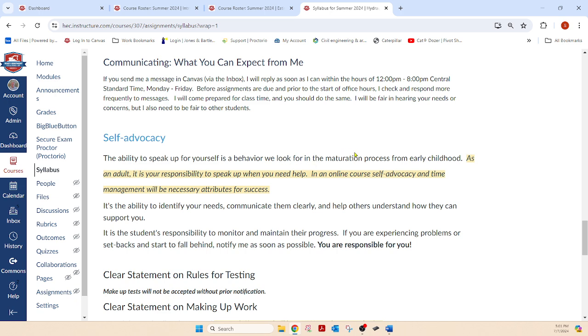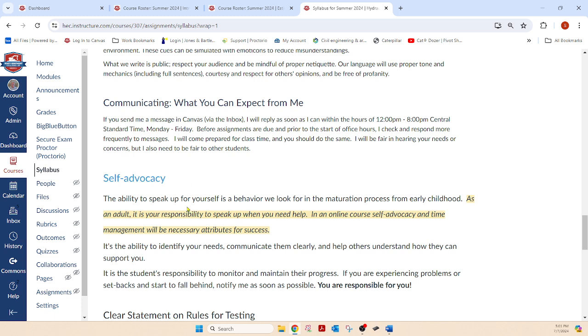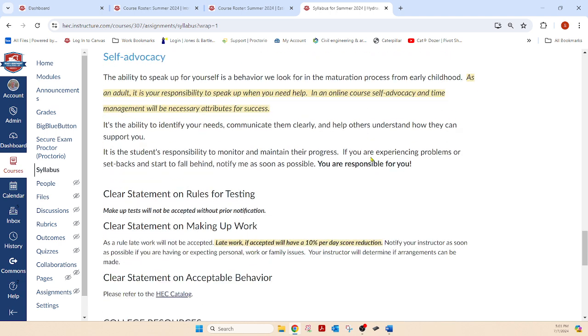We look for this behavior as a sign of maturation in the process from early childhood. Does this kid, is he able to ask for help? Well, if he is, then he's maturing, or she's maturing. So you are mature. Demonstrate that by, if you're having a problem, asking for help, right? It's your responsibility to speak up when you need help. Time management and self-advocacy are absolute musts to navigate this course or to get through this course.